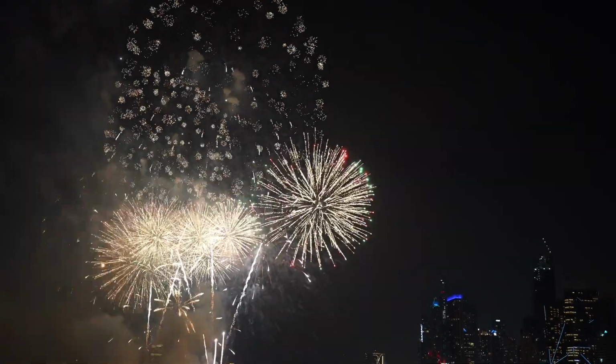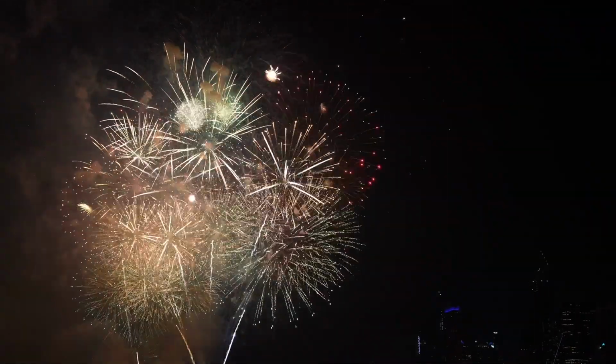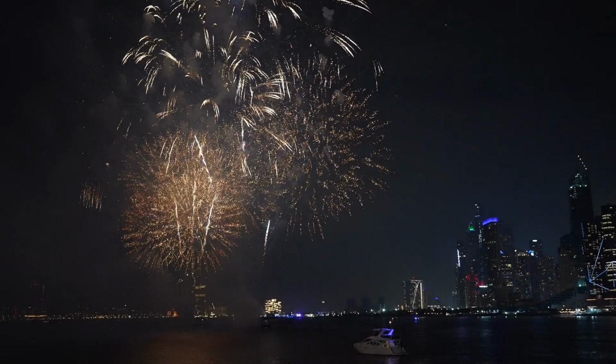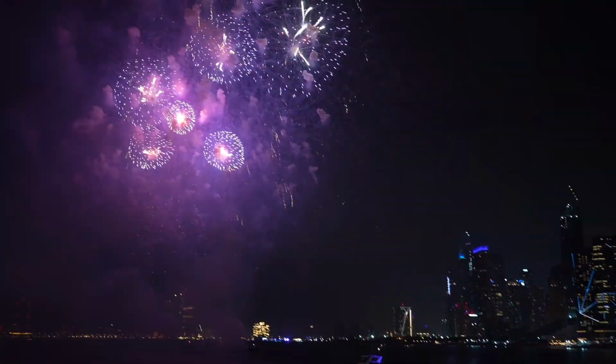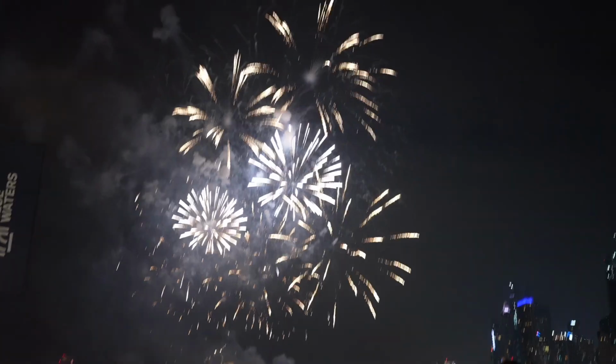Everyone, time to enjoy the fireworks here. The lovely thing in Dubai is they always have fireworks every day in January. Wow, super beautiful.